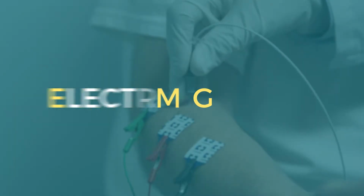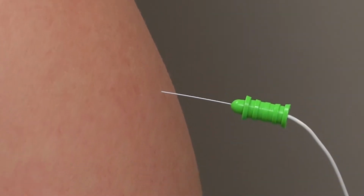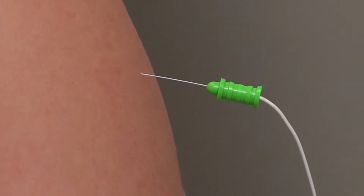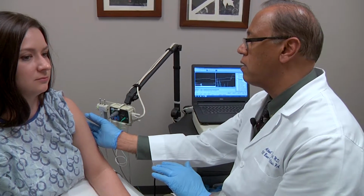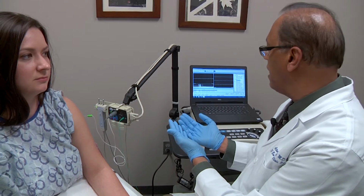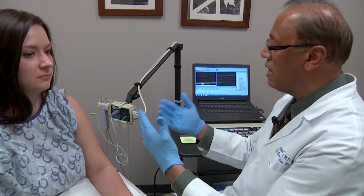EMG stands for electromyography, and that part of the test is where we are looking at how well the muscle is functioning. We do this typically with the use of a needle, which is a very thin needle, and we just go under the skin and listen for electrical impulses from the muscle. This gives us information about how well the muscle is working, and depending on the type of injury or problem the nerve or the muscle has, there may be different sounds.